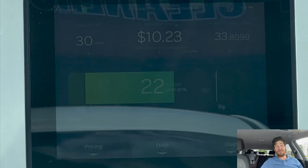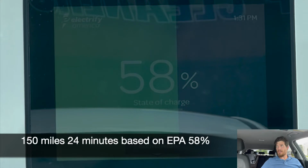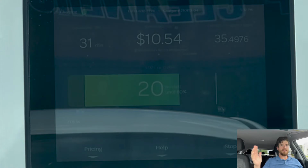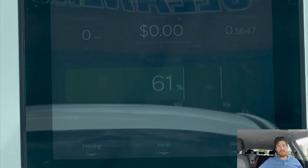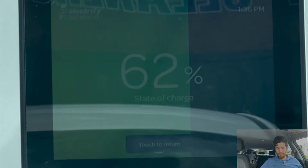Again, that's a pretty comfortable amount of range to get you to the next charger. And our next big milestone is at 58%, which is coming up here in a second. And that gives you 150 miles of range, which is more than enough to get you to the next charger. So as long as you're going 80 down to 10, however far, and then you just have to charge up to probably 50, 58% tops, and then you can move on to the next charger. Easy peasy, lemon squeezy.